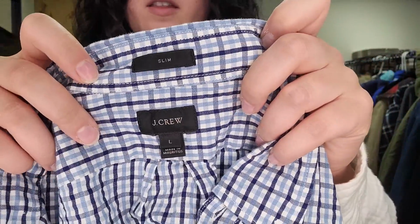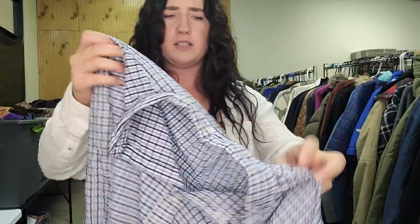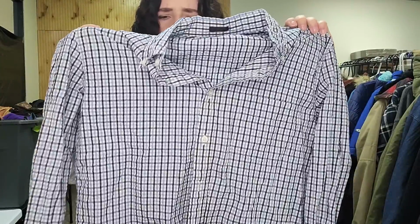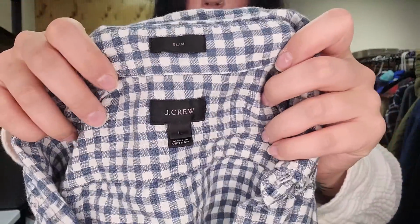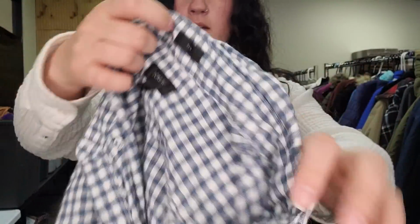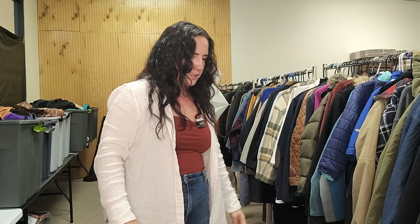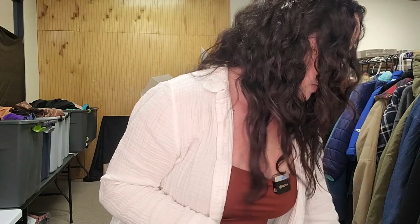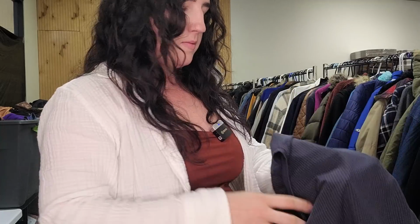Next up is a J.Crew item. This is a J.Crew Slim. This is a very gauzy shirt. I believe this is seersucker cotton, which is why I got it. It's only going to be like a $25 flip, but it had a good sell-through rate. Same thing with this J.Crew item. This is a J.Crew men's slim linen plaid shirt. Again, 25 bucks, but had a really good sell-through rate. So those are the bread and butters that I'm picking up because I'm able to back them up.